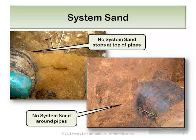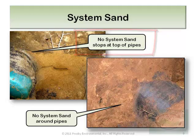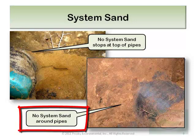If you get asked to troubleshoot a field, I recommend you sample the system sand at each end and in the middle of the field. These 3 samples should be mixed together before the analysis and will be a more representative sample of the entire field. Pictured in the upper left is a field that didn't have the required 6 inches of system sand over the pipes, was backfilled with dense clay-like material soils, and was buried too deep without venting. The picture in the lower right shows an installation that used absolutely no system sand at all.